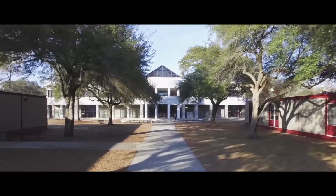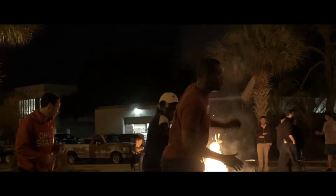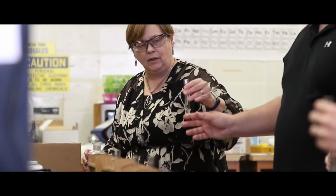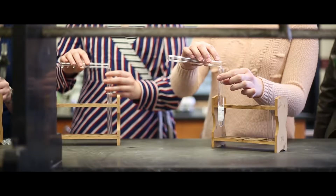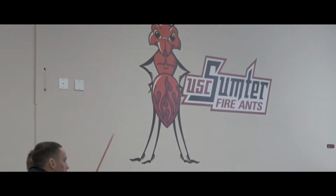USC Sumter to me is the right choice for somebody looking to make a big move in their life, but maybe doesn't have the opportunity to go anywhere in the world. It's a small campus, but the classes are small, and I think that's better, so you can be more focused. The classes are hard enough to where I'm definitely learning new stuff, but easy enough for me to keep up with. So I know that whenever I get to those higher level classes, I'm not going to be lost, and I'll definitely be prepared for those classes.